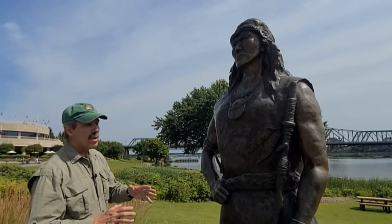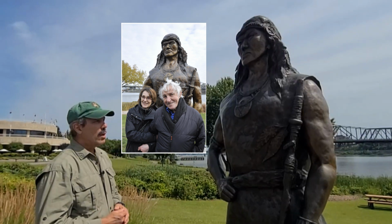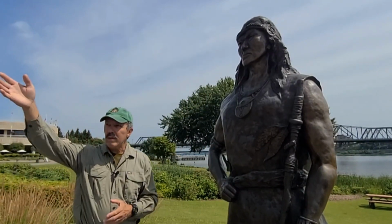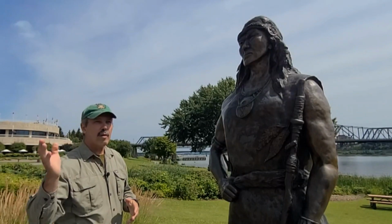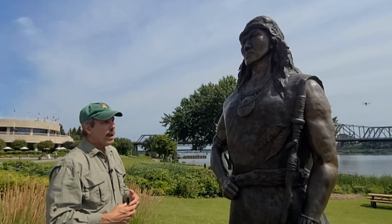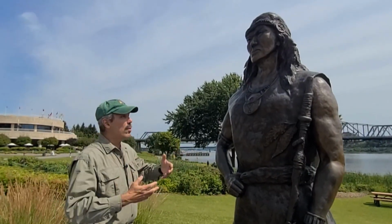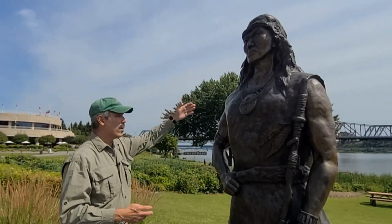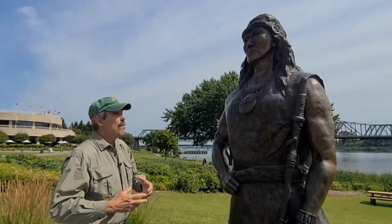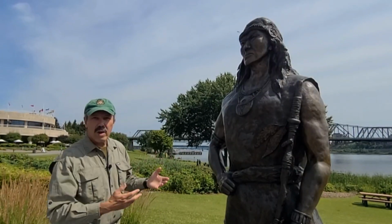About, I'm just going to estimate, maybe 15 years ago, a local artist, Jeremy Giles, created a statue of Samuel de Champlain in bronze that was in downtown Hull for many years. It's now going to be moved to the new ZB development so that it is closer to the river. Jeremy Giles felt that this was unbalanced, only having a statue and a commemoration of Samuel de Champlain. We already had one across the river beside the National Gallery, and he wanted to see a commemoration of an Anishinaabe Algonquin. And so he created this statue of Teshuat.